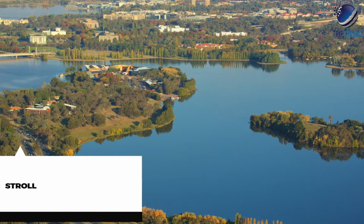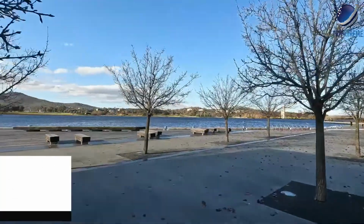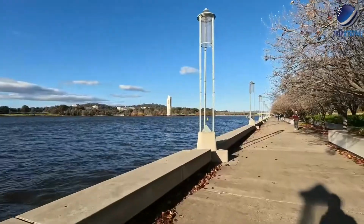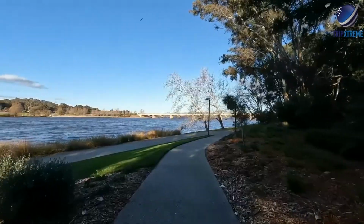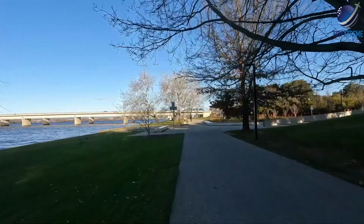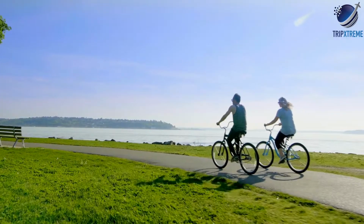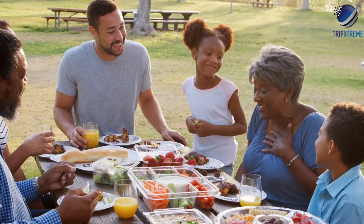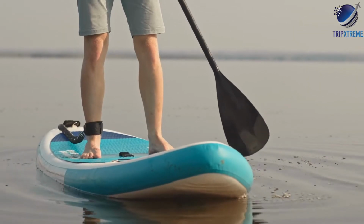And now at 4, stroll around Lake Burley Griffin. Beautiful Lake Burley Griffin is the centrepiece of Canberra. Named for the city's architect, this artificial lake was included in his original plan of 1912 but didn't come to fruition until 1958. Today, it's a picturesque setting for all kinds of outdoor activities. Tourists and locals alike come here to bike and stroll along the waterfront paths, picnic along its park-fringed shores, and fish, sail or paddle the glistening waters.